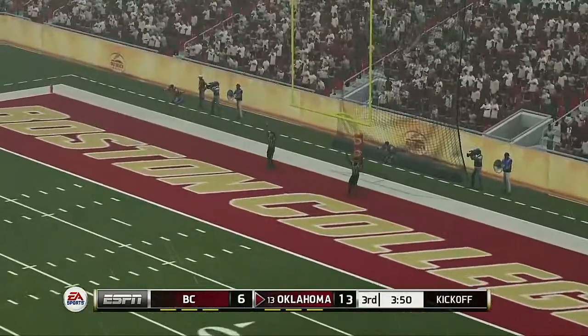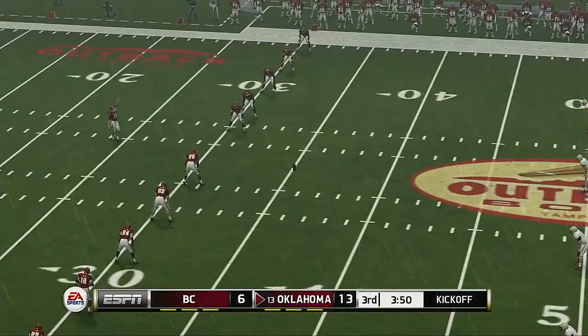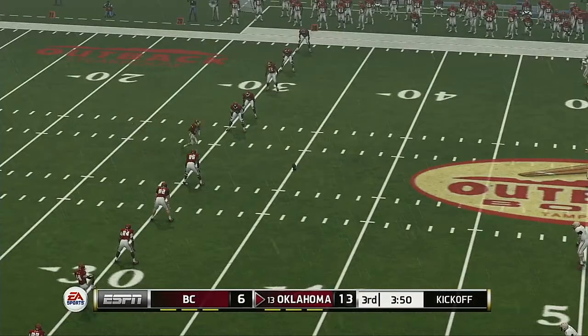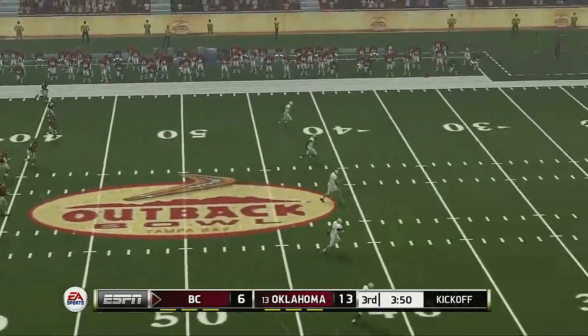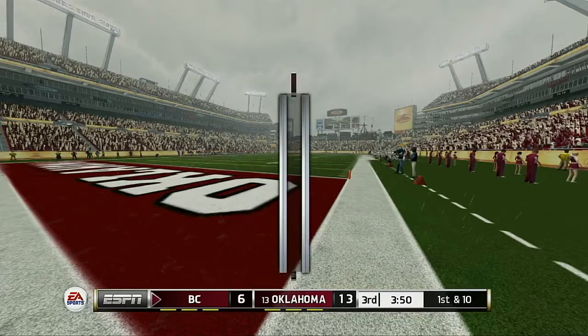It's up, looks long enough, and he just drilled it from long range. And he's got to be happy about that kick. Oh, no question. This kid is just a solid kicker. 13-6, Oklahoma. And they can forget about returning this one.